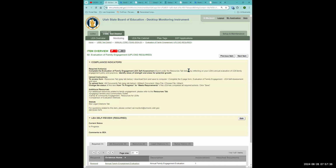under the resources tab. Now, last year, there were a couple of LEAs that for some reason forgot this was an annual requirement and then uploaded a bunch of documentation that I didn't even ask for. And so I had to send it back just because they didn't read this part and because they didn't go to the resources tab to find the document to fill out. There are upload instructions in case you need those, and there are additional resources.